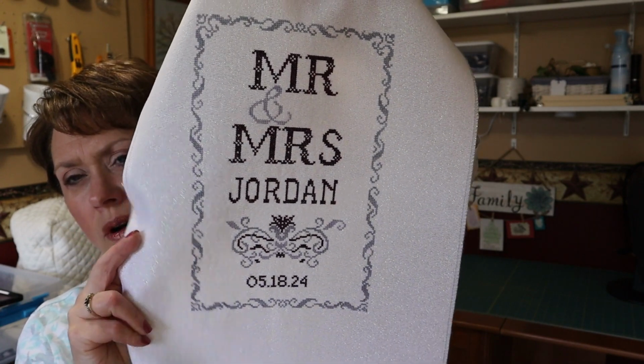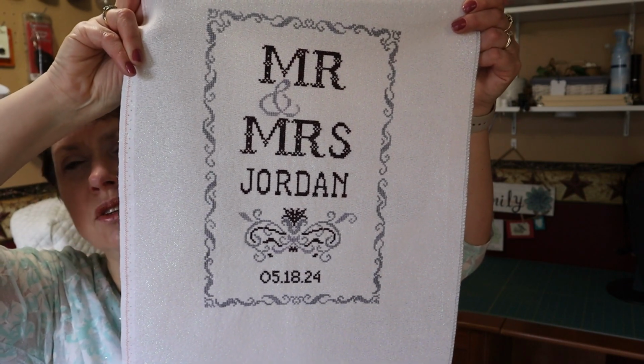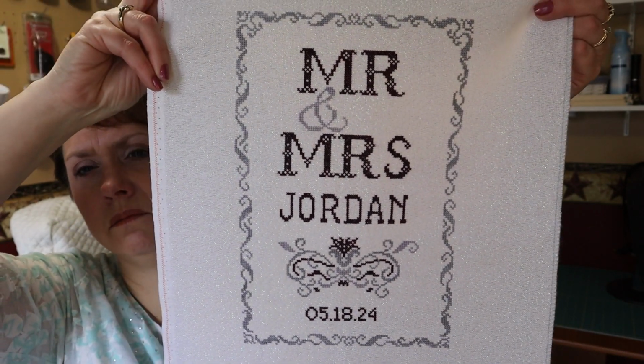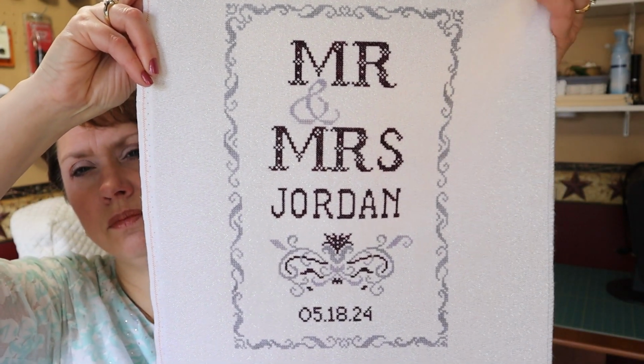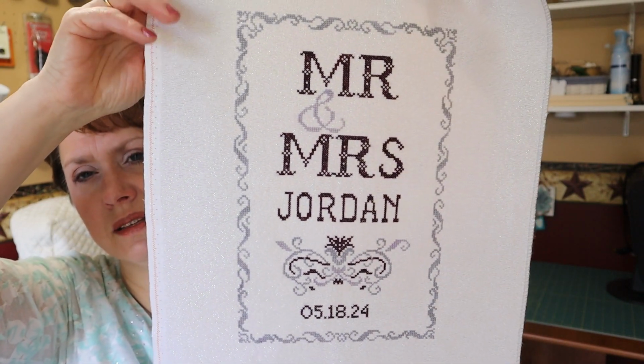So the bottom corner, I'm not going to tell you what it should look like because I think it looks fine, but there should be some more stitches in both of those corners, but I could not get them to line up and work out, so I didn't. I ripped out more stitches on this piece. I think I probably ripped out as many as I stitched.